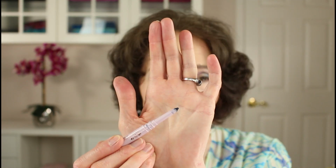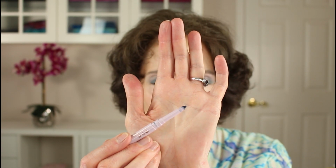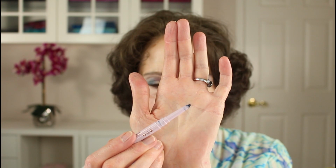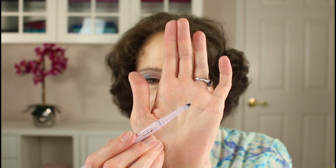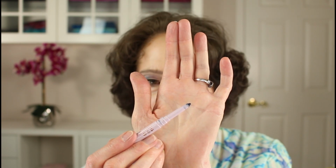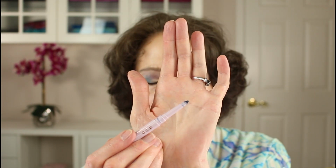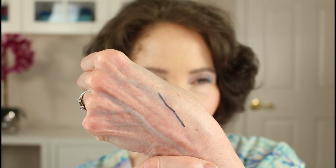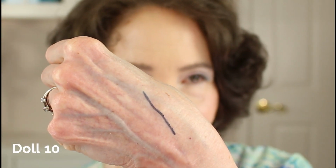This is a beautiful cobalt blue eyeliner, and one of the things I particularly like about it is that it's self-sharpening. So when you put the lid on, it automatically sharpens as you screw the lid on. Let me show you what this gorgeous cobalt blue color looks like. And by the way, this liner comes from a company called Doll 10.